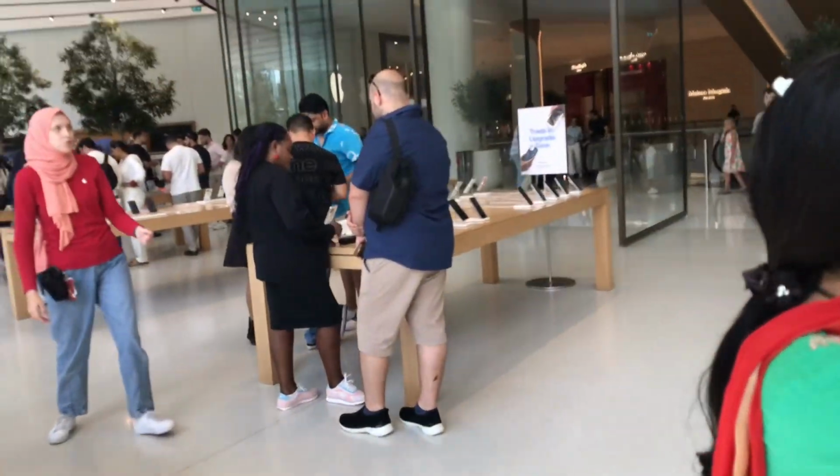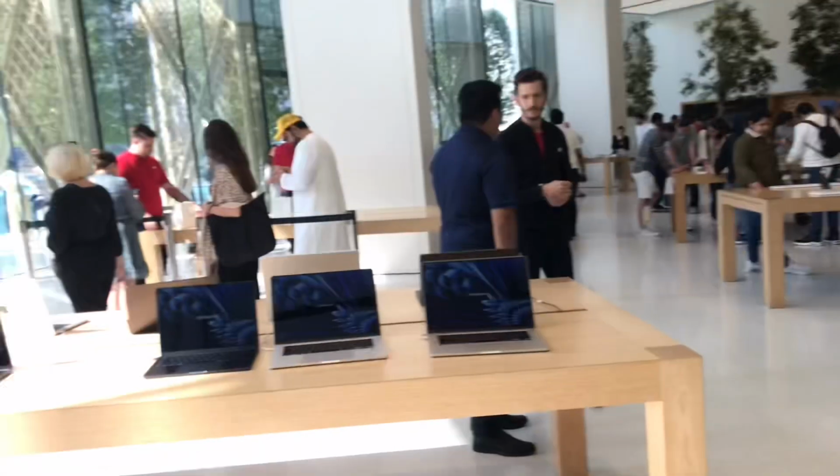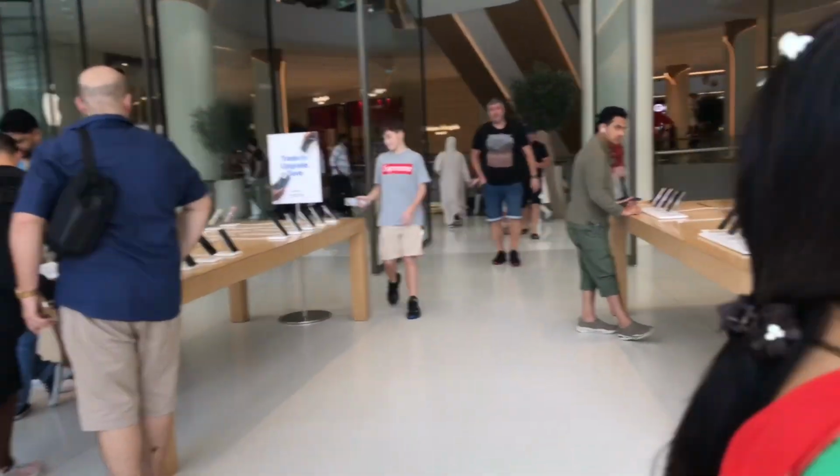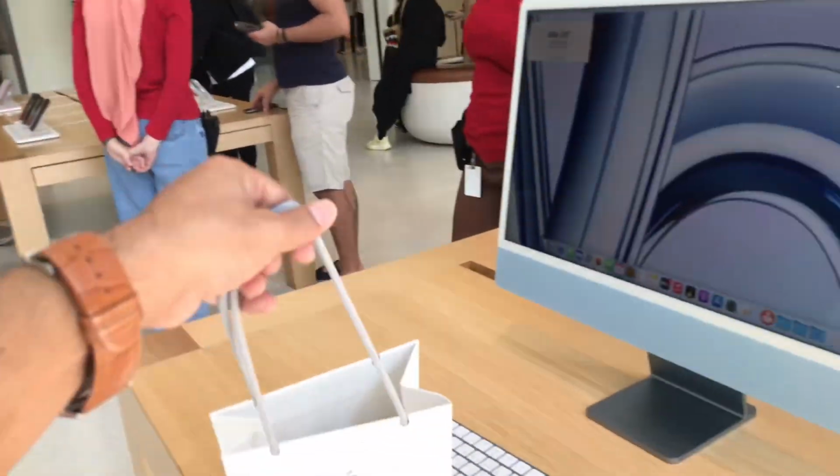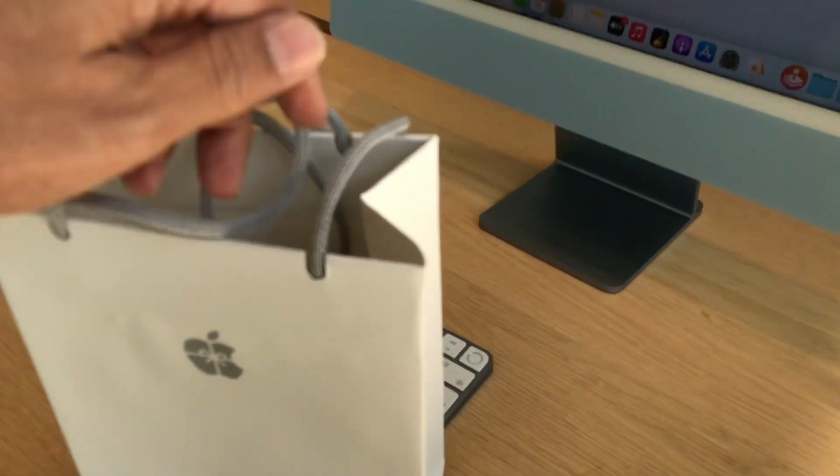iPhone 15 Plus, green color, from Apple showroom in Dubai. So, आज का हमारा shopping हो चुका है.